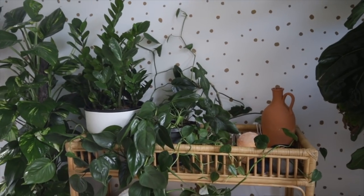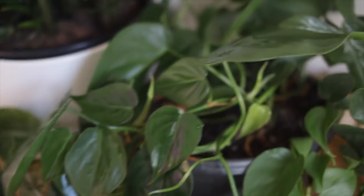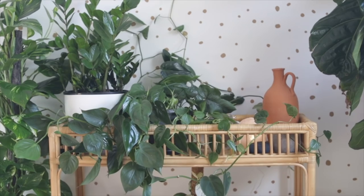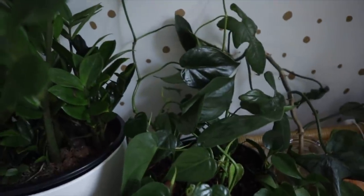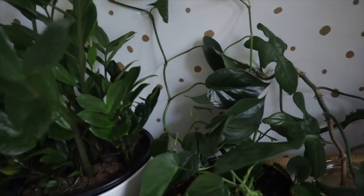This big one here, who's taking over the top of the cart, is a heartleaf philodendron. Its leaves are pretty large, and I've also been training it to grow up the wall at the moment. I counted it yesterday, and it has 16 new leaves coming out at one time. It's winter, it's not even spring here yet, and it's pushing out 16 leaves at once. If that's not ridiculous, I don't know.